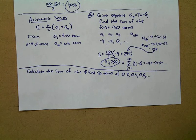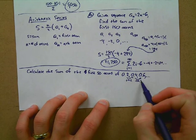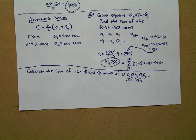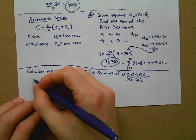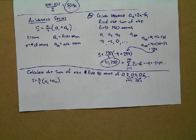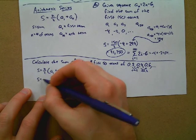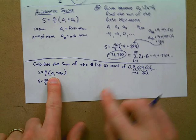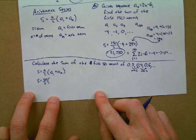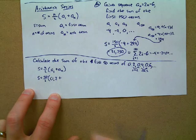50, yeah. So it'll be S equals 50 over 2 times, what's a sub 1? What's our first term? Our first term is 0.2, plus our nth term. We don't know that. So again, we have to go back to that formula up here that we had. We have to find that 50th term. So a sub 50 equals 0.2 plus 50 minus 1 times the common difference of 0.2. We get 10. So the 50th term is 10.